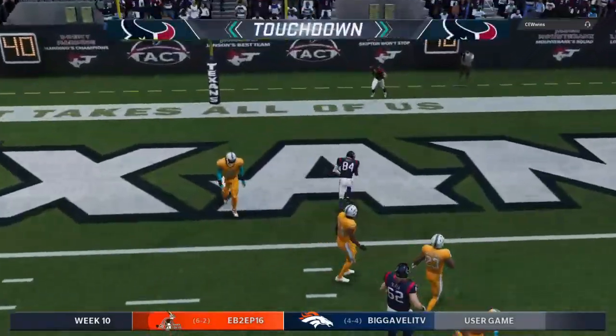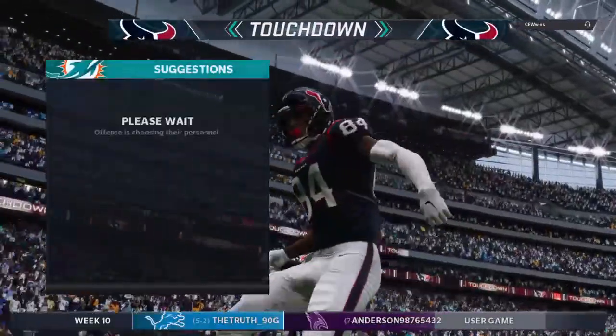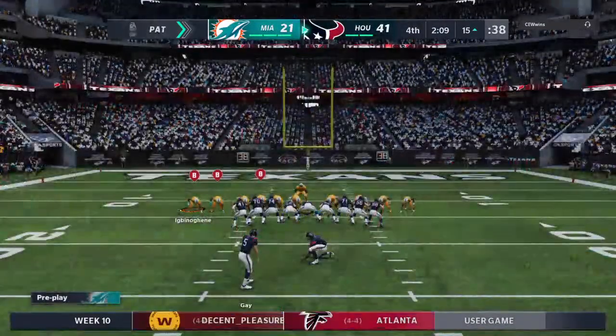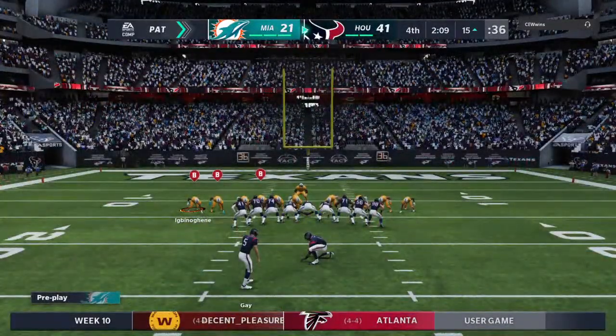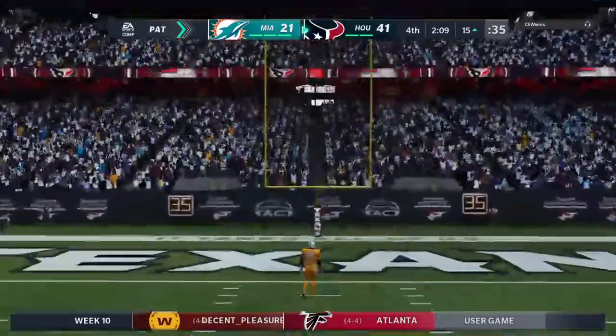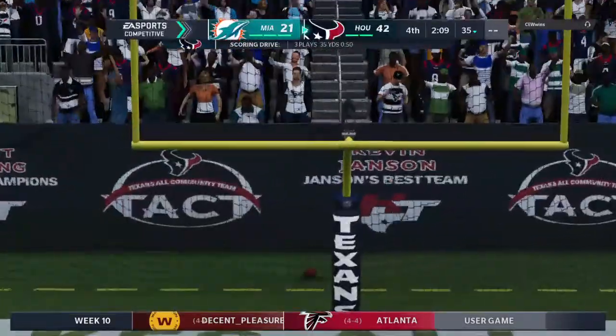And he's in. Touchdown, Houston. It's another touchdown pass for Deshaun Watson, his 5th of the afternoon. And the Texans will extend their lead. They were still throwing with a comfortable lead here late, and now that lead is even more comfortable.